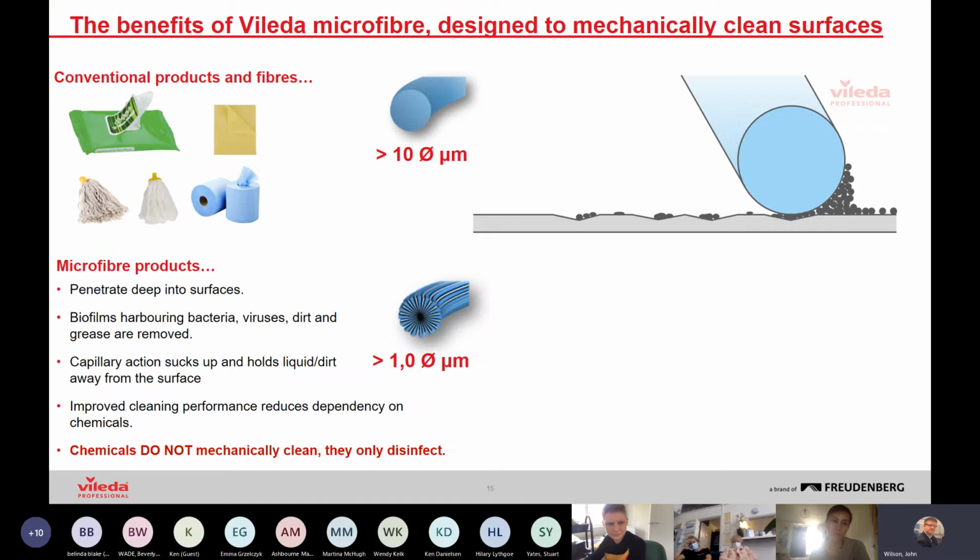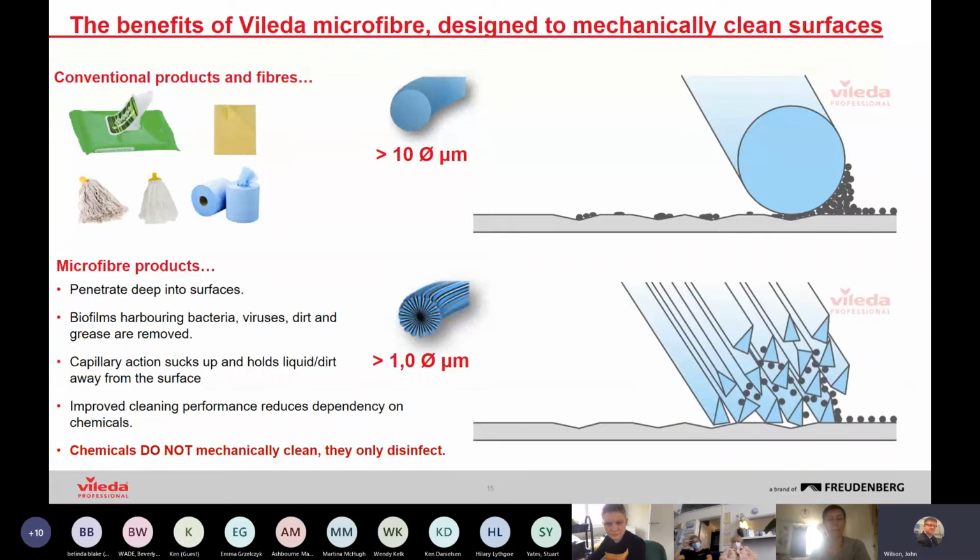On the other hand, with microfiber, the Violida microfiber products are roughly about 1 micron, so much smaller in diameter, which allows the fibers to penetrate deep into the surfaces. And biofilms harboring bacteria, viruses, dirt and grease can be removed, and it sucks it up into the fibers using capillary action, and it holds the dirt there away from the surface.